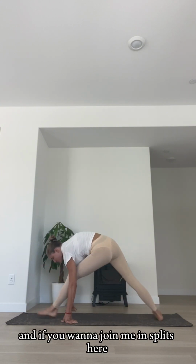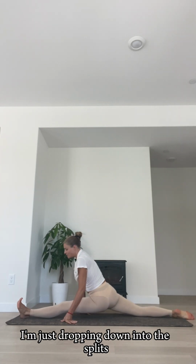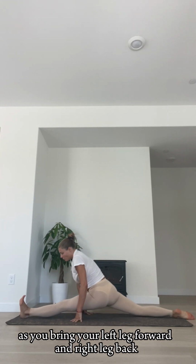And if you want to join me in splits here, dropping down into the splits as you bring your left leg forward and right leg back.